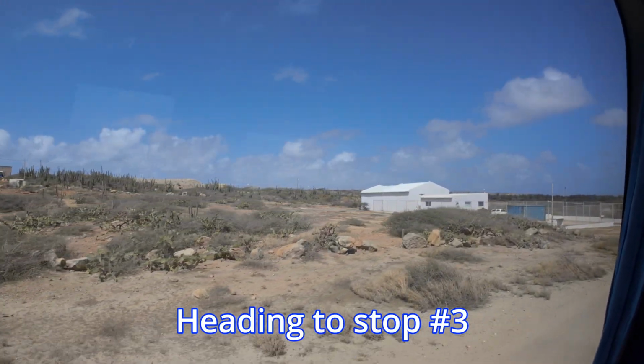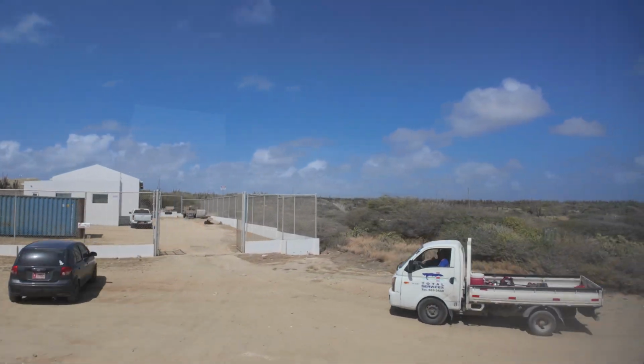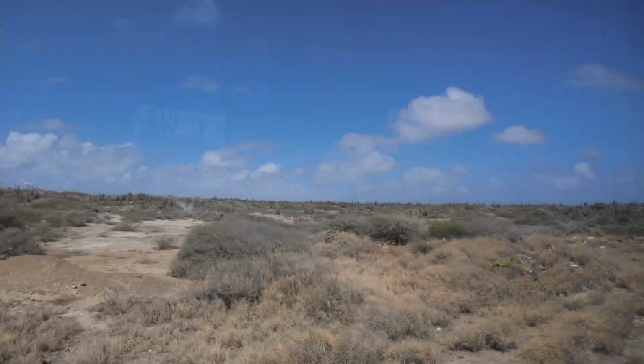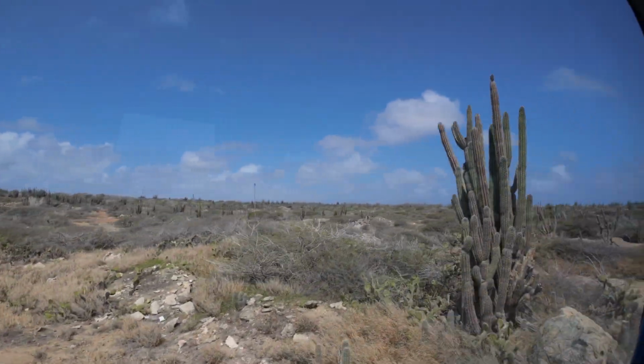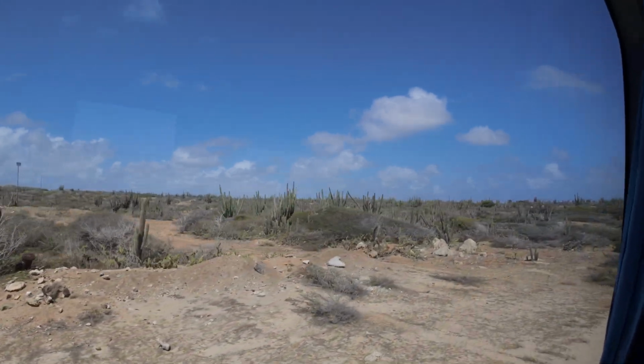Alright, so we are getting close already to get inside of the national park. Unfortunately, the road is not smooth. Okay, so the road, there will be a little turbulence with it. So we're going to be having a little turbulence going inside of the national park.